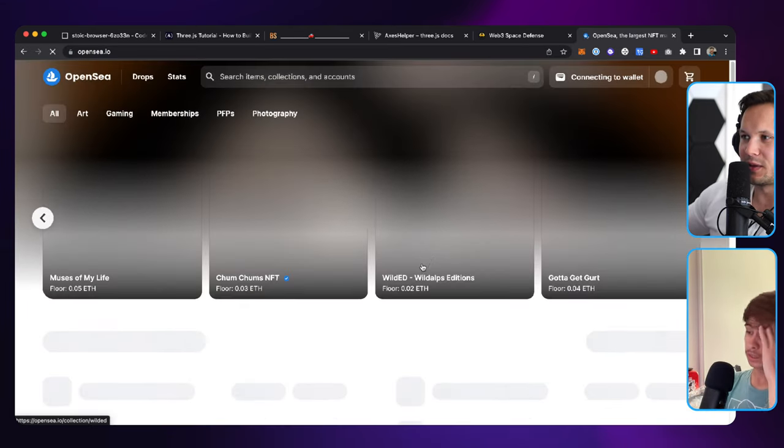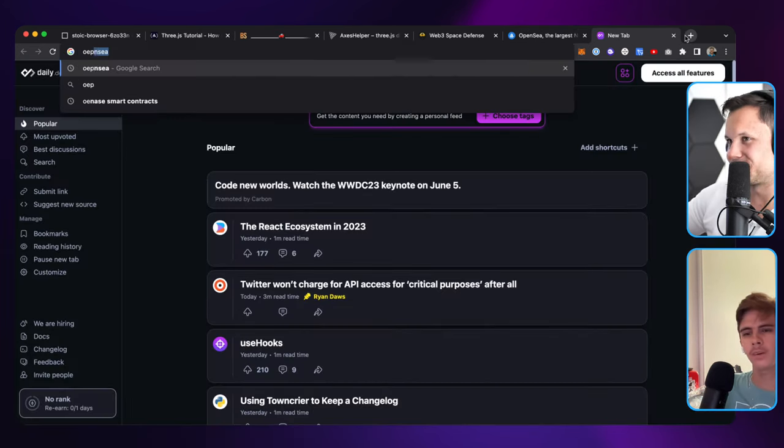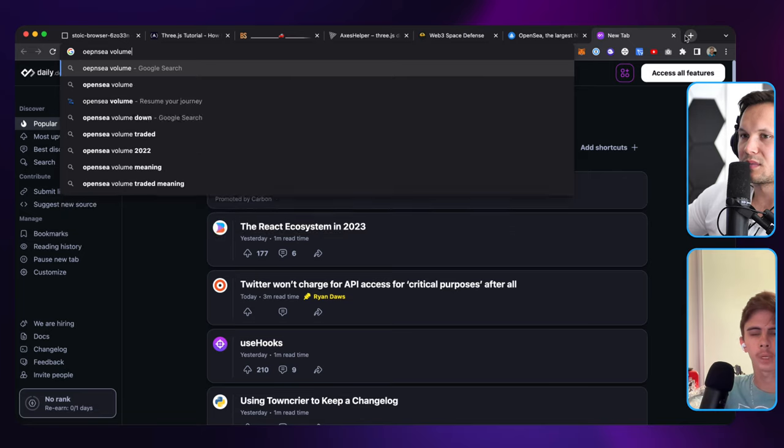Because if you look at OpenSea, there's still some good volume going on, but it's definitely not as much as what it used to be. I wouldn't say Bitcoin NFTs are necessarily thriving either, but they're still going. People are still creating stuff on Bitcoin as well.